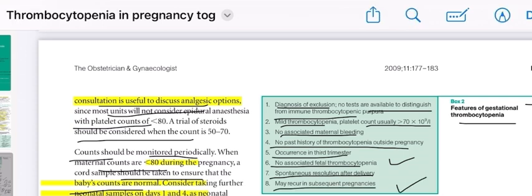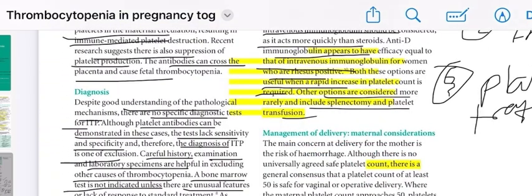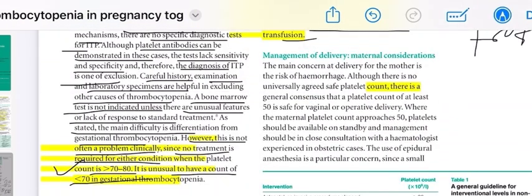So you have to differentiate from ITP. In ITP, usually the patient may have a history of easy bruisability or bleeding from gums, so you have to take a detailed history from the patient. So, what is the management of delivery, maternal considerations? The main concern at delivery for the mother is the risk of hemorrhage. Although there is no universally agreed specific platelet count, there is general consensus that a platelet count of at least 50 is safe for vaginal delivery or operative delivery.